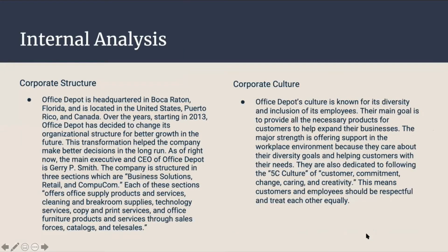Now looking at internal analysis. So first is the corporate structure. Office Depot is headquartered in Boca Raton, Florida, and is located in the United States, Puerto Rico, and Canada. Over the years, starting in 2013, Office Depot has decided to change its organizational structure for better growth in the future. This transformation helped the company make better decisions in the long run. As of right now, the main executive and CEO of Office Depot is Gary P. Smith.